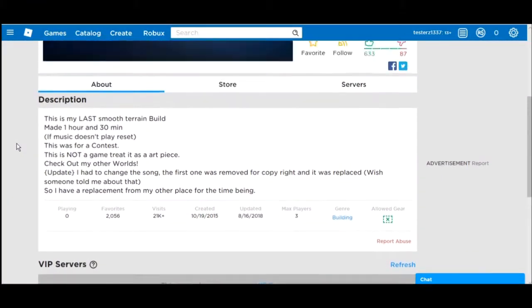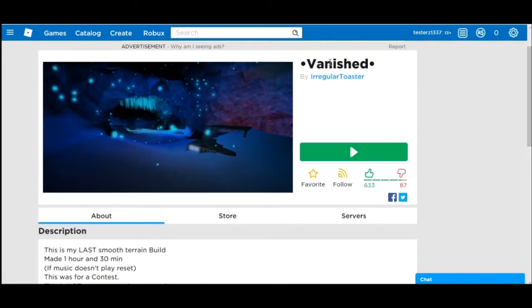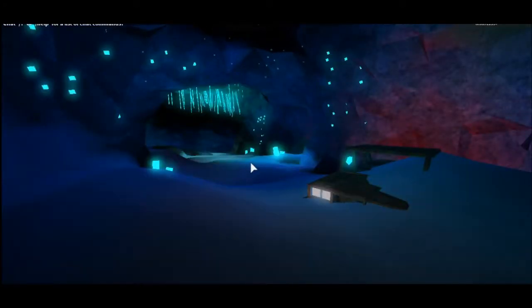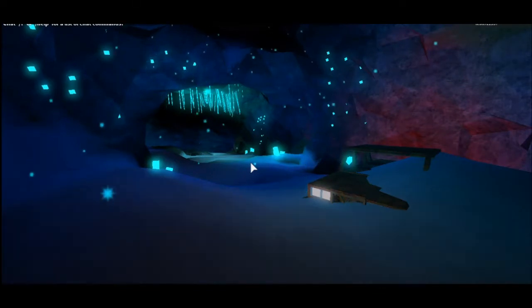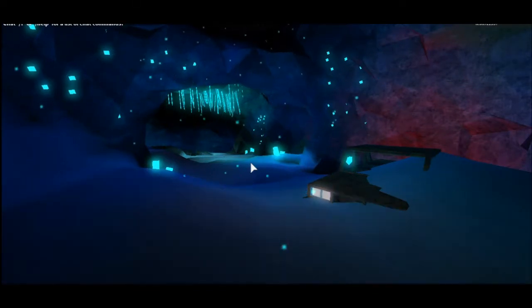Let's see. This next one is Vanished. I think I may have played this one before in the past, but I'm not sure. Let's begin. Okay, so this is the showcase. This is it. This is literally the entire showcase. I'm pressing the arrow keys, I'm pressing WASD, I'm not moving at all. This game won't let you move. So that's it, it's just this one scene.